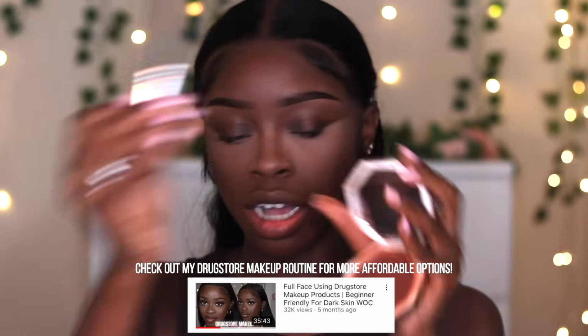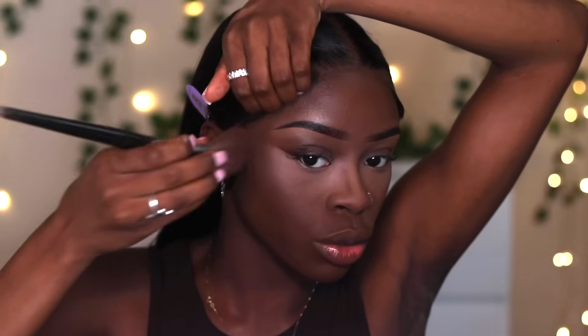Today, I'm using the Sun Stalker, and I'm just going to use this Morphe E4 brush. It's a slanted brush, which is perfect for contouring. So what I do is I just take my brush and get the product in every edge of the brush, pat it away, and then just stamp it. Work it in all those places where you put the cream contour. Stamp it in. I'm making that face again so I can see what I'm doing, and then just stamp it in.